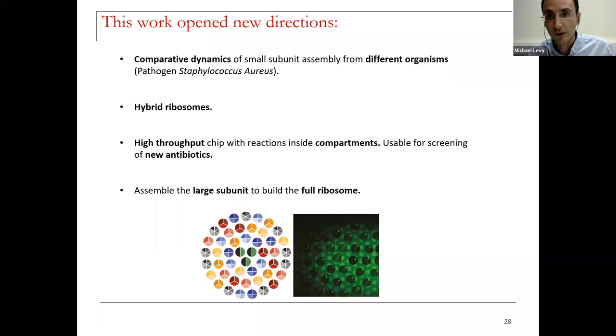So this work opened new directions that are now continued in the lab of Ruibarzive. So comparative dynamics of small subunit assembly from different organisms. So we can compare the assembly process of, let's say, E. coli, all the data that I presented were based on E. coli genes. We can compare that with other species. We work now on Staphylococcus aureus. Now, when you have genes from different species, you can think about making hybrid ribosomes and see maybe using the ribosomal RNA of one species and the protein of another.